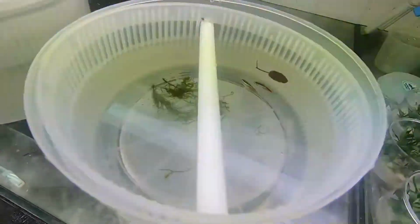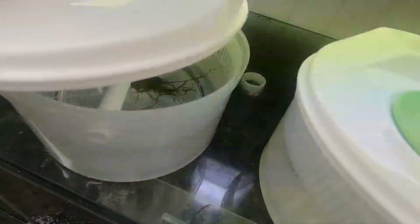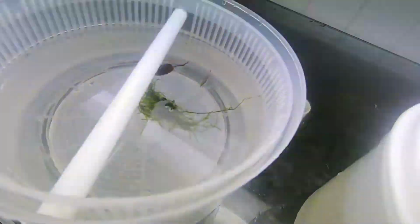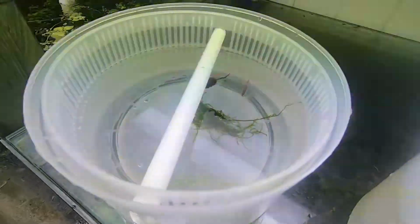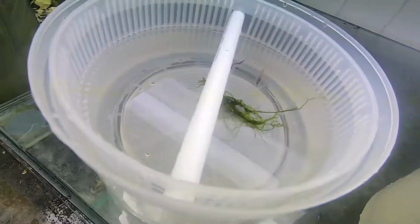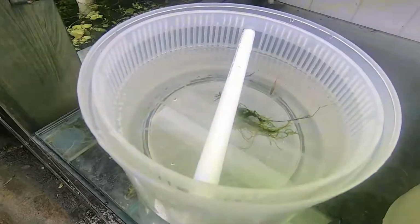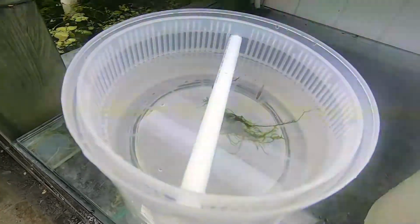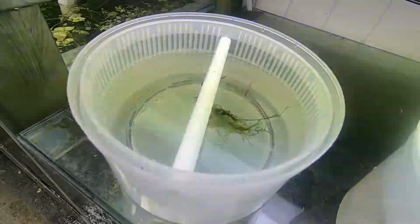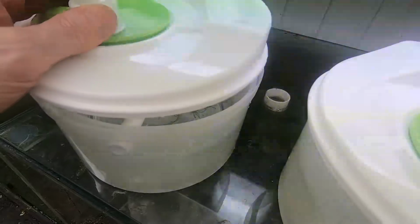These are neon tetras, and again another pair of neon tetras. We're just using one pair to each container. As you can see, the inner basket makes a nice sieve so that the eggs can drop through the grate and fall to the bottom where they can't be eaten. That's the theory anyway. We tried one last night.